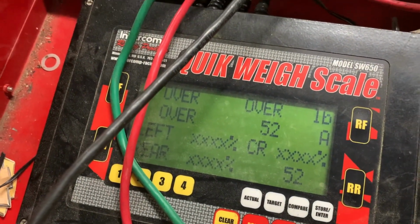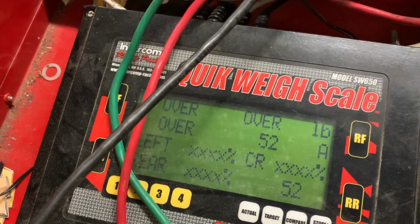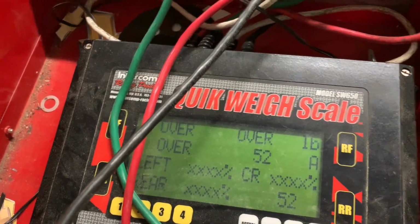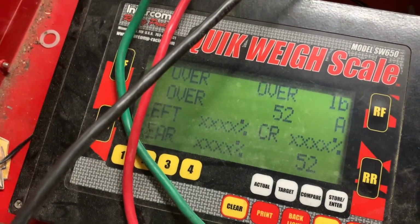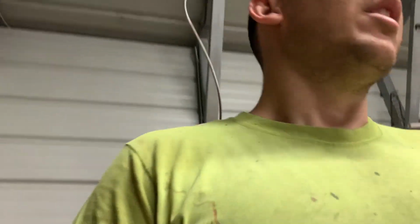So we say the garbage can weighs, dang, I wasn't even close the first time. See, that's how off I was. The garbage can weighs 3 pounds. So 49 pounds. Still not bad. So overall, with the sound deadening and the stuff we took off last video, it's 49 and 13. So I mean, I'll take that all day. 62 pounds.